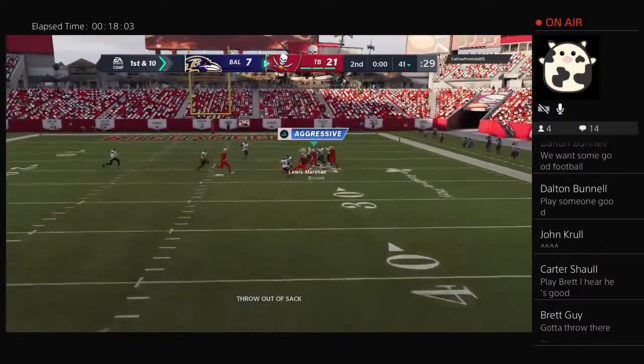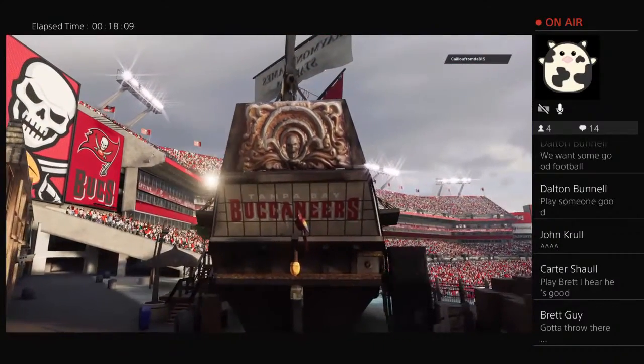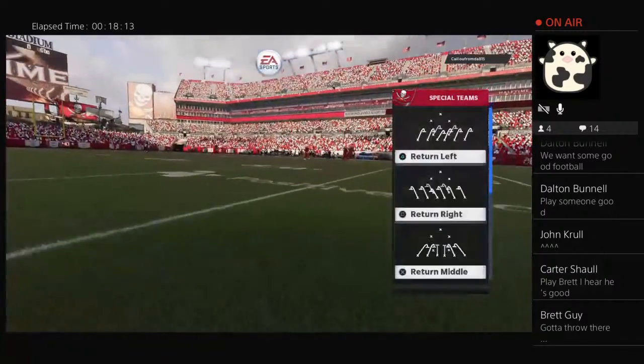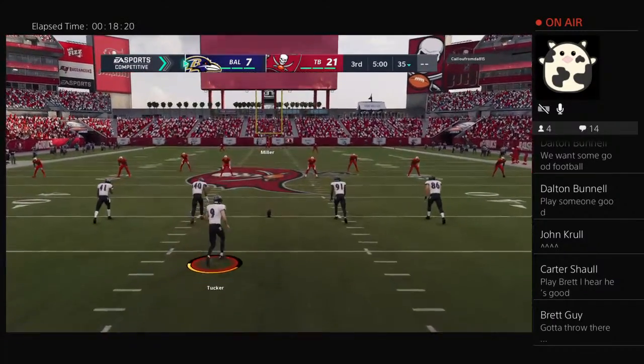He's going deep for Brown. And that's going to be incomplete. Where did he get hit from? Too tough to hold on to that one. It's 2nd down, and that'll do it for the end of the 2nd quarter. This is the NFL, and it's on EA Sports. All right, Coach, thank you, and we welcome everyone back for quarter number 3.